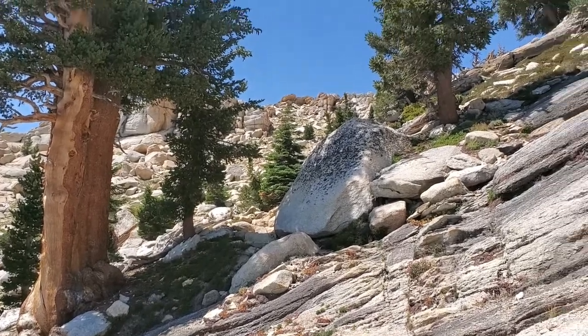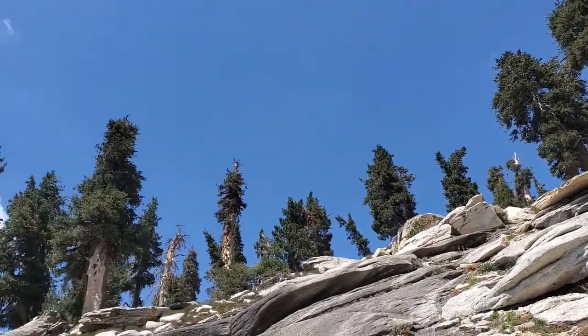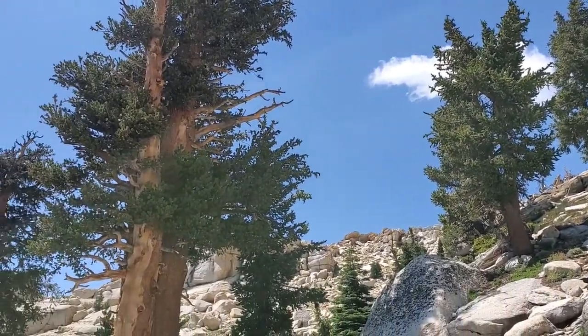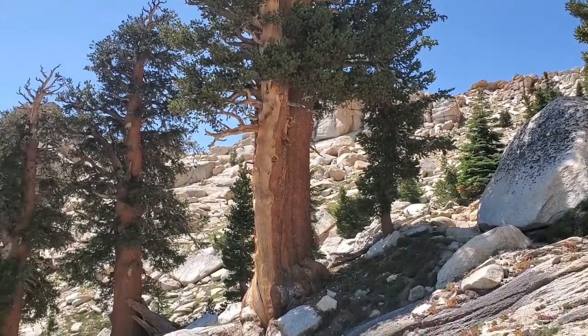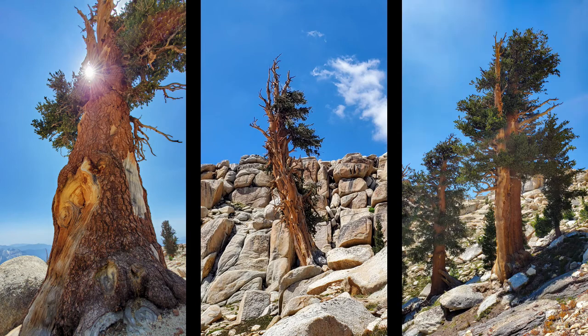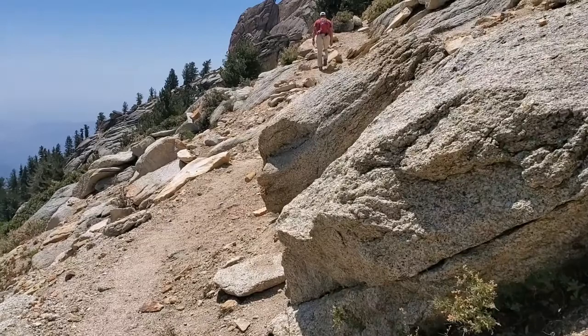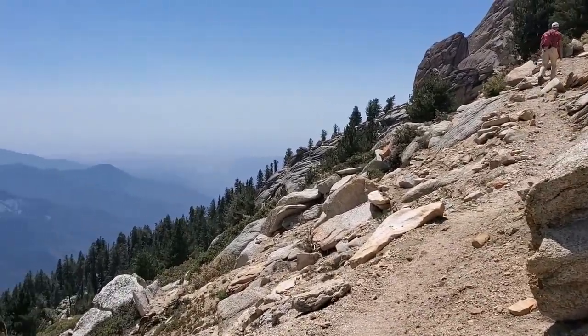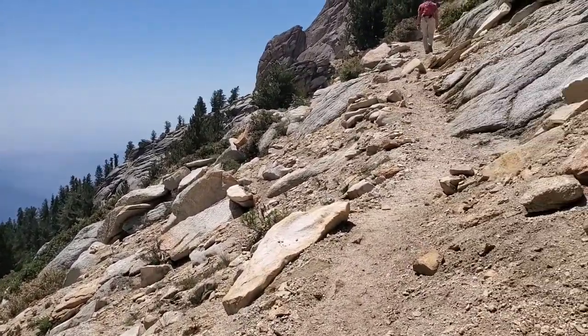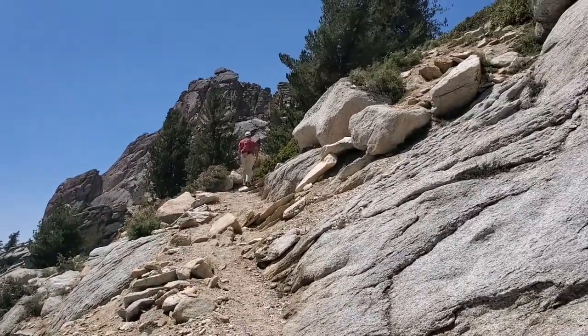These trees up here just look painted. I didn't know it at the time, but these are foxtail pines, and they live to be over 3,000 years old. Only the bristlecone pine is longer lived. I've read a couple of people say that the last mile was the worst, but it doesn't seem to be any worse than the others.